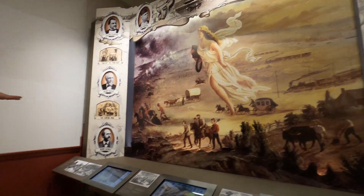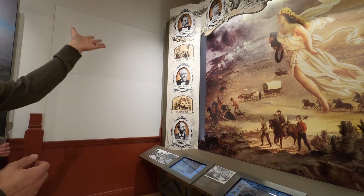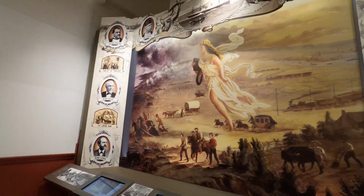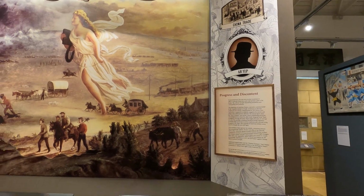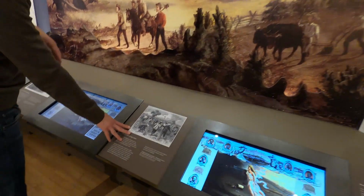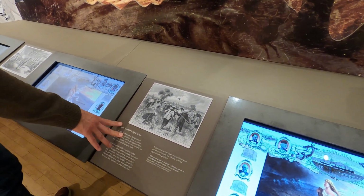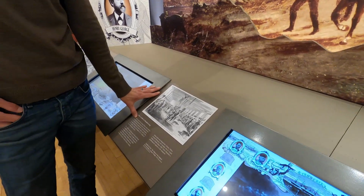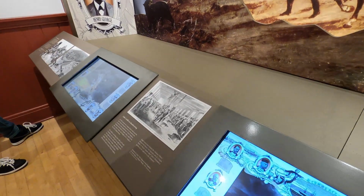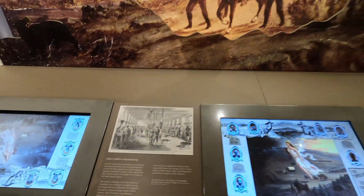You see the coming man, you see the Chinese coming in, right? Yankee versus Yankee. So you kind of get this picture of Manifest Destiny and labor conflicts. Each of these displays will show historical photographs that discuss labor and conflict. Here we have one about the Chinese in New England, a workshop. So you can learn a lot here about the history of the Chinese in America.